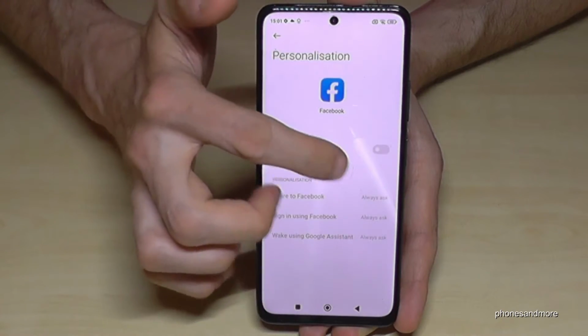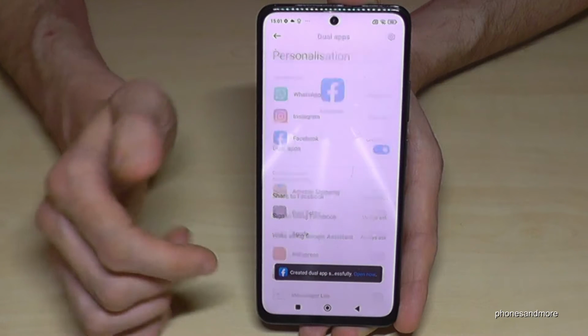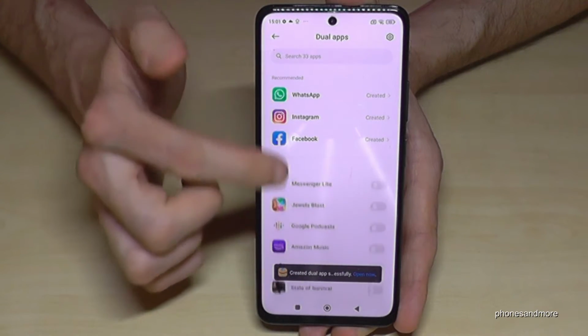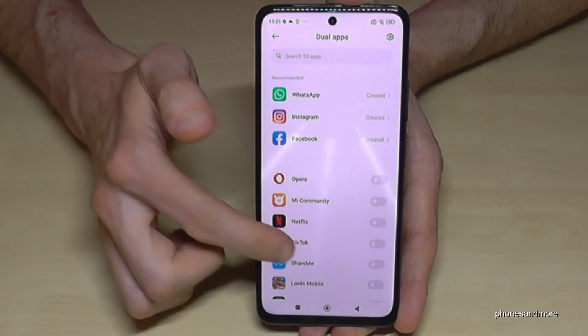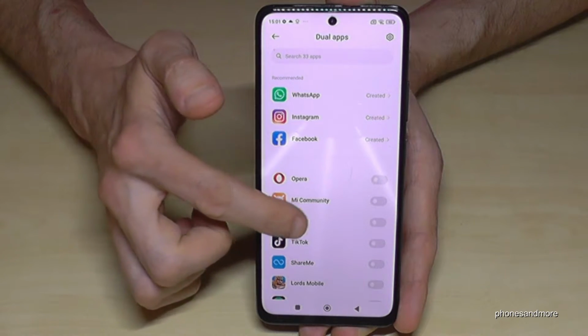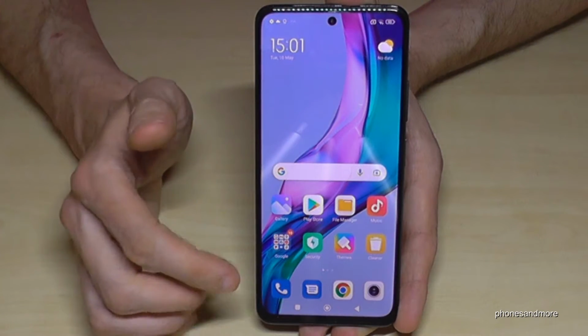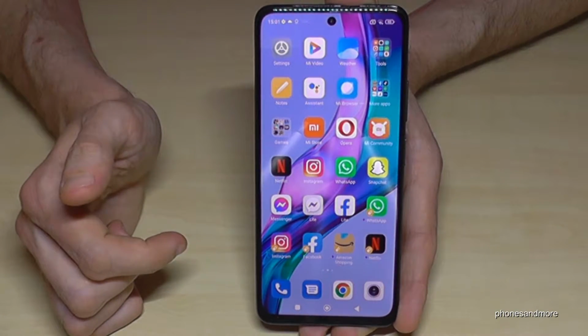And why not Facebook as well? You can also clone Amazon. You can also clone Netflix as well, and so on and so on. So TikTok, and that gives you so many opportunities. And let's have a look how it looks like after.